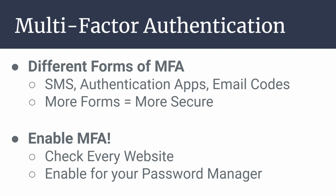Multi-factor authentication, also known as MFA. On top of your existing passwords, you can add even more security through the use of multi-factor authentication, or MFA. MFA comes in many different forms, such as SMS, authentication apps, email codes, and more. It is highly recommended to enable these extra authentication steps, especially if the website or app you are using allows for it.